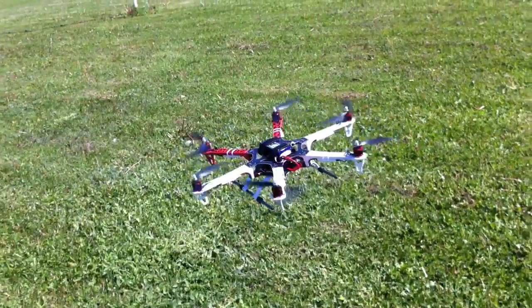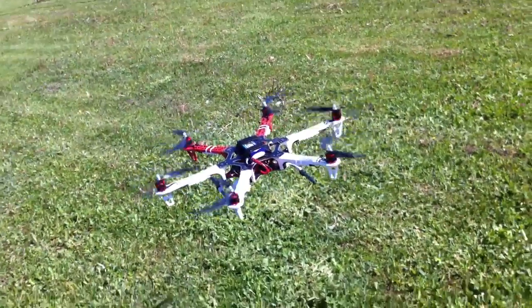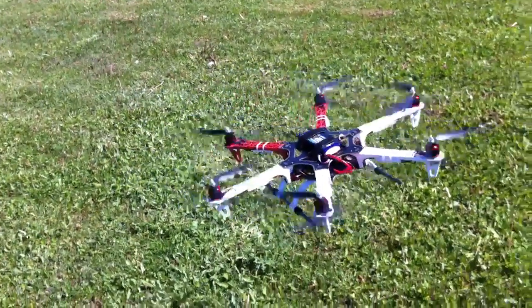Gotta get some money out and buy one of those boards and get into this helicopter. Boy, look at that. It's just holding itself really well.